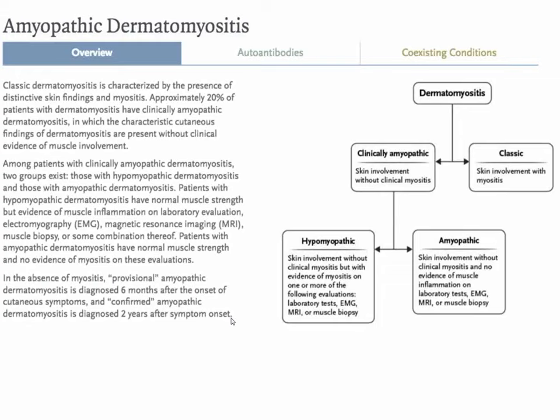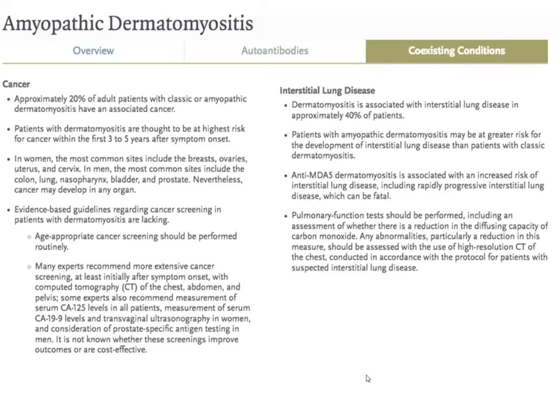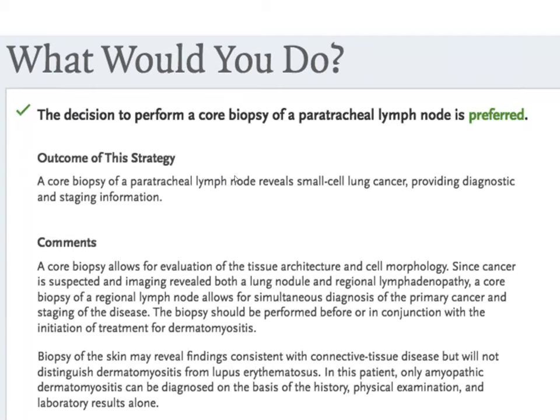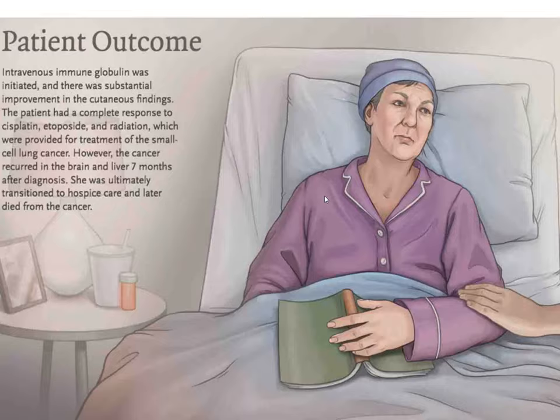So what? And we can look at dermatomyositis, skin involvement without clinical myositis, and then we can look at this, and we can perform additional studies. And one of the things we might think about is that this is a cancer-related syndrome. And indeed, that's likely to be the case. 20% of adult patients with classic or amyopathic dermatomyositis have cancer. And with 42 pack years, we might get a chest x-ray, or perhaps even better, an MRI scan, computerized tomography, or even a PET scan. And that was done, and this woman's lymph nodes were biopsied, and she has a small cell lung cancer. And did as people with small cell lung cancer generally do, not very well.